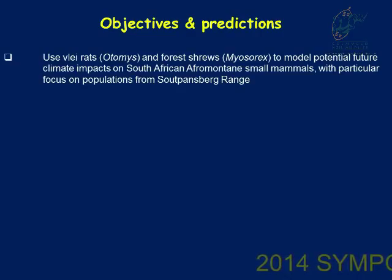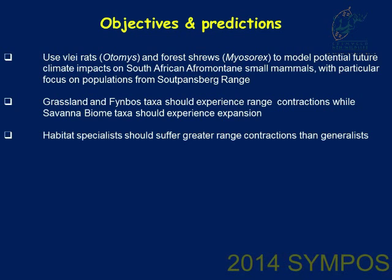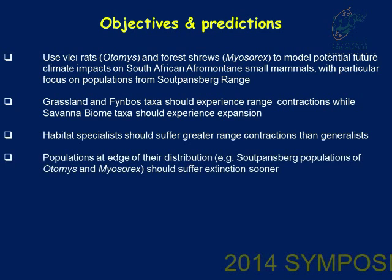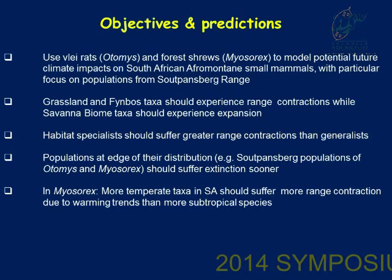I'm hoping that we can use taxa such as flay rats and forest shrews, Afromontane taxa, to model future climate change impacts on South African Afromontane small mammals, particularly focusing, as I said, on the Soutpansberg range. And we should predict that taxa that are associated with grasslands should experience range contractions, and those associated with savanna biome should experience expansion. We expect habitat specialists to suffer greater range contractions than generalists, and populations at the edge of their distribution should suffer extinction or local extinction sooner.